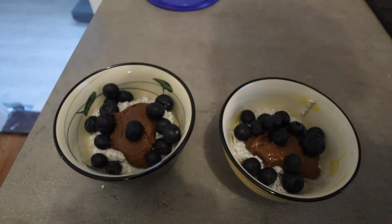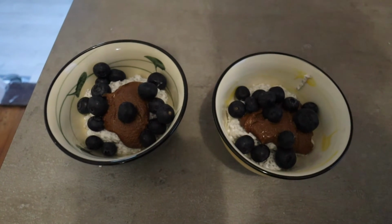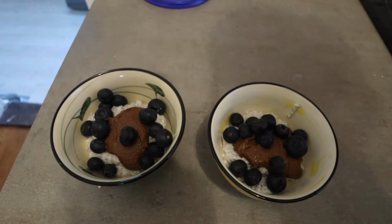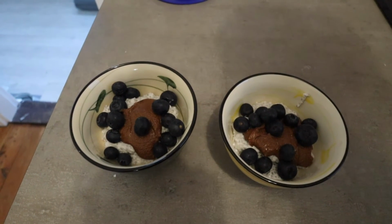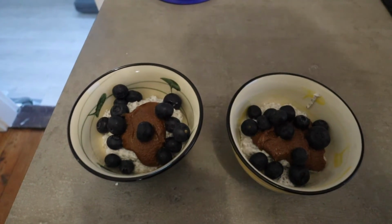I have also made us some chia pudding to have straight after dinner. It's just chia pudding made with chia seeds, coconut and coconut milk, and we've topped it with some of our nut butter and some blueberries. So that's our little dessert at the end of dinner.